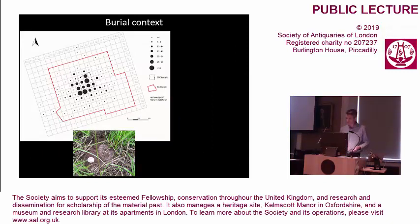Finally, we turn to the context of the burial itself. But sadly, this is where we have the least evidence. Only 13% of the fragments have known locations, and then only to the 1 metre grid squares in which they were recorded. Nevertheless, within the centre here, we have a 3 by 4 metre area which suggests the focus.